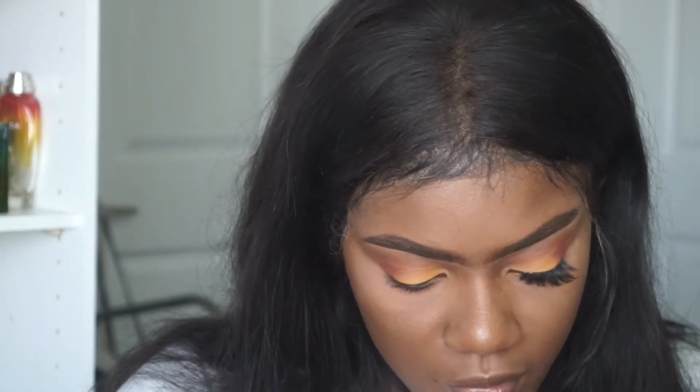Oh no, I just ripped off the end of this lash. This is why you don't do OCD when you're taking off the glue on the lashes.